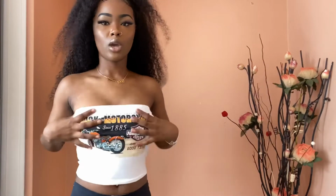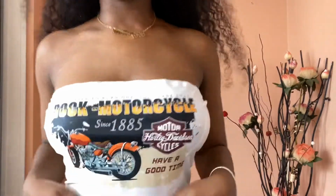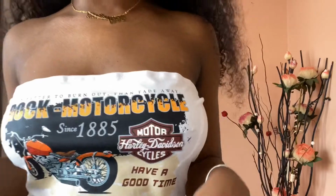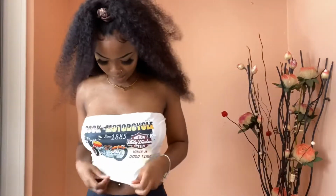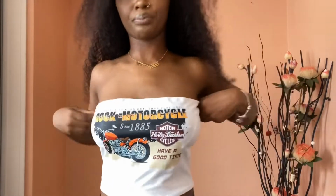Or I could just get it taken in. It's not that big of a deal. But yeah, it's disappointing that I'll probably wear a strapless bra to fill it. But if you don't want to do that, you could just size down a little bit, because we like a snug fit. But this top is super cute. I really love the graphics on it, and its quality is really great. Like, you can see that the print on it is a really great quality.